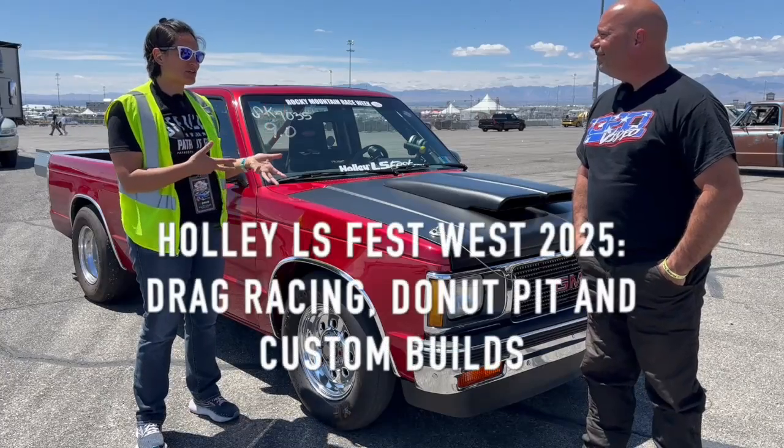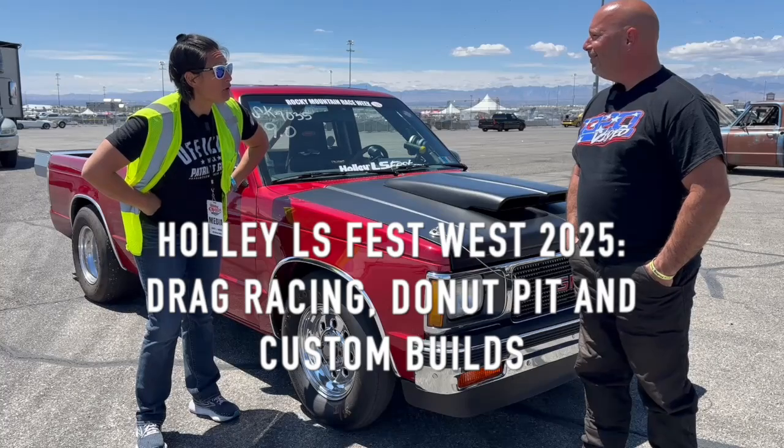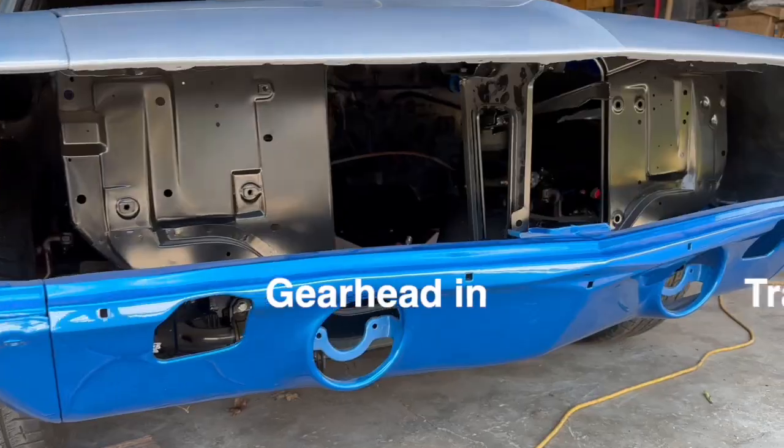I wanted to get some video because my husband had an '89 S10. I figured, well, if I do some video of a really cool S10, maybe I might convince him that we can get one and do an LS swap too.